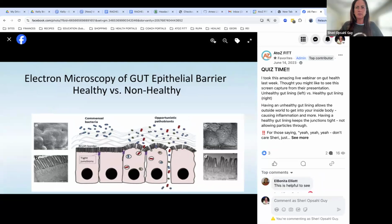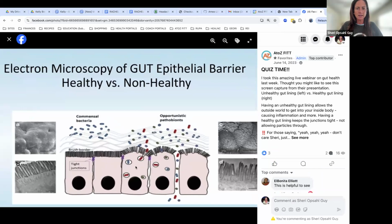Okay. So this area here, if this is your intestine, it's only one cell thick. If there's starting to become an issue with intestinal permeability, then the things that are going through your intestines are able to get through this channel right here and into the rest of your body. Does that make sense?